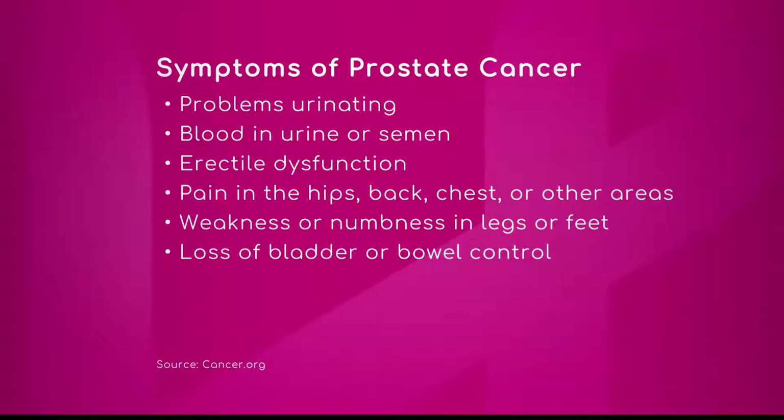We had a couple more there. Let's just run through them quickly. We had erectile dysfunction. We also had pain in the hips, back, chest. If we could bring that back up, Ed, thank you so much. Weakness or numbness in legs or feet, loss of bladder or bowel control.